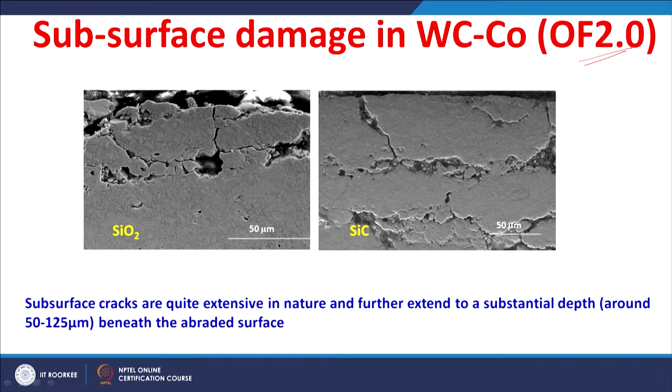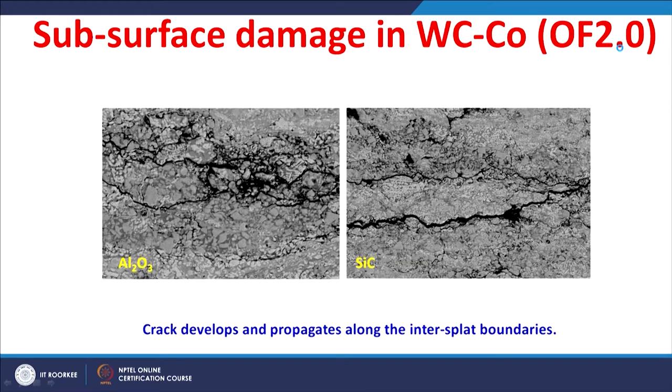So this also indicates the severe wear occurring in the coatings done with the maximum oxygen to fuel ratio of 2.0. The crack develops and propagates along the intersplat boundaries, as observed in a high magnification image of the subsurfaces. You can see so many cracks, they network, and then you will have severe wear happening because of this networking of cracks at the subsurfaces along these intersplat boundaries.